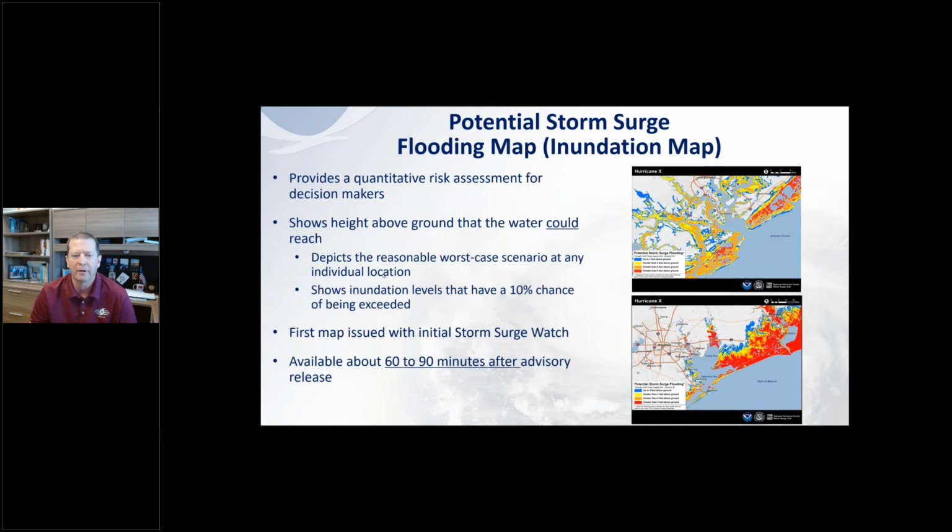One graphic, if you have shore interests here, is the potential storm surge flooding map. This is a graphic that does provide your risk of storm surge. It is showing a reasonable worst case scenario. So it shows inundation levels that have a 10% chance of being exceeded. Again, it's not a flooding footprint. Not every location on that map is going to get the flooding that is shown, but it provides you with what you should be planning for. What could happen when a storm is nearing the coast.